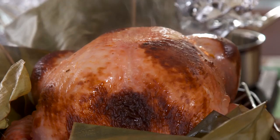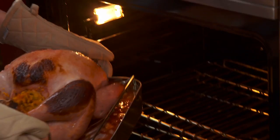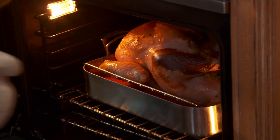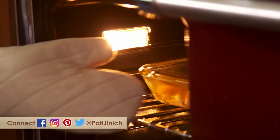The smell is divine. Now I'm gonna put the turkey back in the oven so that it continues to roast just on the outside. I want it completely brown, and I want the meat to really fall off the bone. And now that we're here, I'm gonna check that pork belly. Okay, it's very tender, but now we need to brown it. So it's going in there for another 20 to 30 minutes.